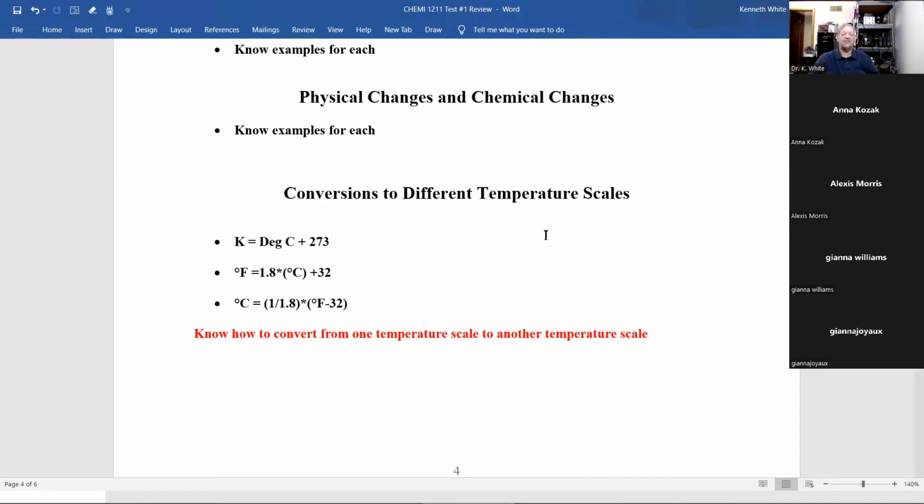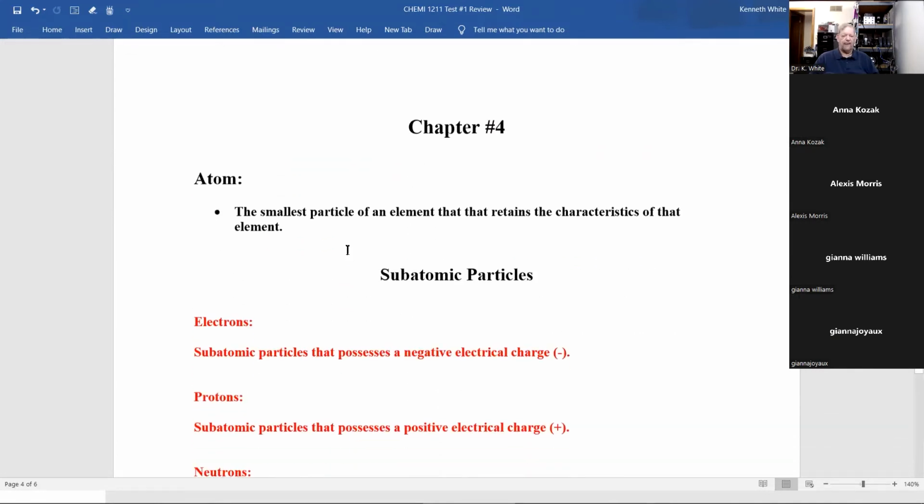All right, next, I showed you the conversion scales, and you should know how to use these. We did that yesterday. Remember, in each one of these, 273 in the first one, 1.8 and 32 in the second one. They're all exact numbers. They don't play a role in the determination of significant figures of your final answer. The only thing in these 3 formulas is what you put in there, the measurement you start with.